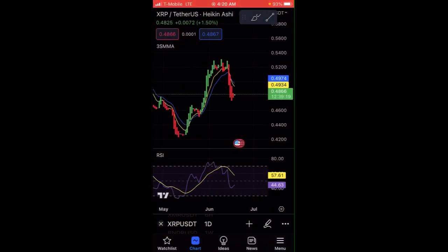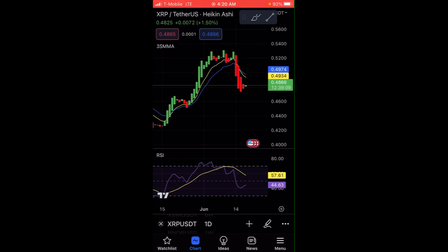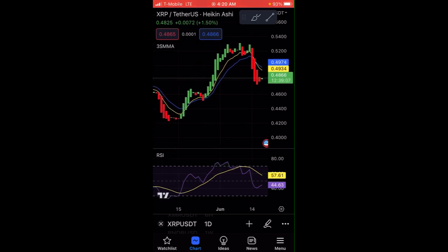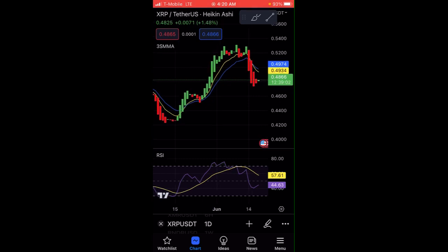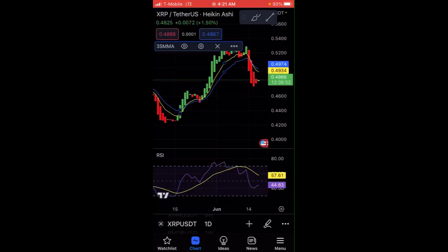Okay, so the strategy is pretty simple. Now, you could do everything that I talked about in yesterday's video when it came to Forex, and you basically load up the same indicators. I'll show you on this one if you guys didn't see yesterday's video. Basically, my moving averages are 5 and 8, and I use it on the 3 SMA, so it's on one screen. And if you're using your phone, it doesn't clutter up the screen.